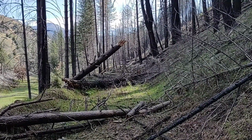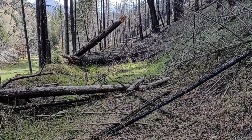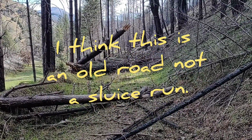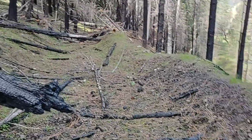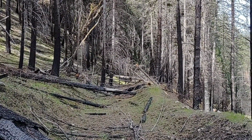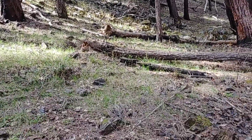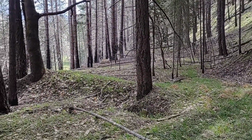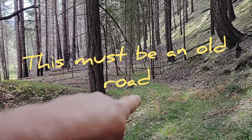Well, I'm pretty sure this is an old sluice right here. I don't think it's an old road. I think it's an old sluice. I just pulled a nail out of that hole there. But we're gonna go that way, follow this to the end and see what's down here at the end of it. Well, I can see they've done some serious work down here at the very end of that sluice run. At least that's what I'm thinking it is. It just comes out through here.